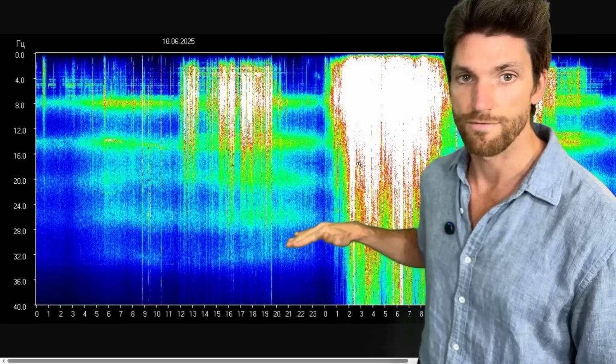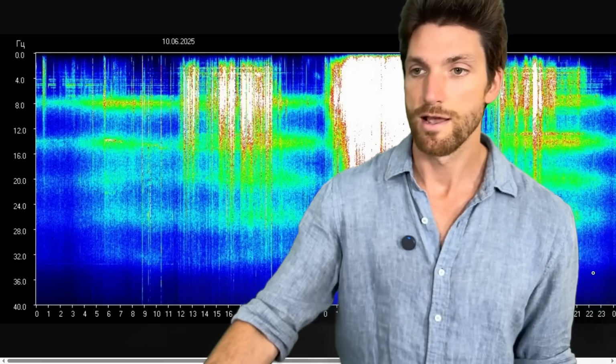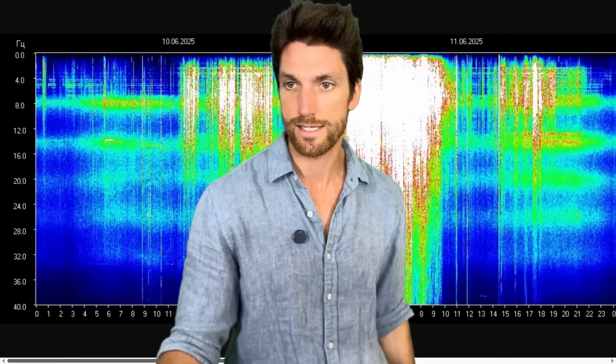Notice with mode 5, first off, the fact that it actually shows up at a fairly high amplitude. If I scroll over, you'll see our power legend here. Blue and indigo are low power. You go up to white, red, orange, that's higher power. And green is kind of moderate.